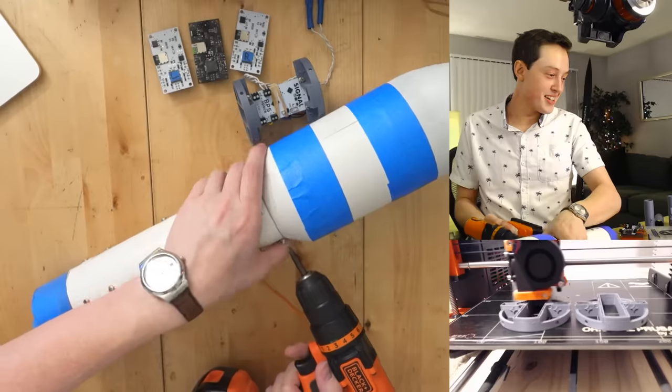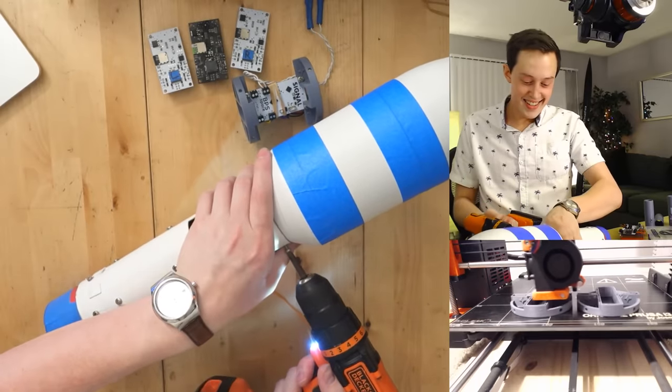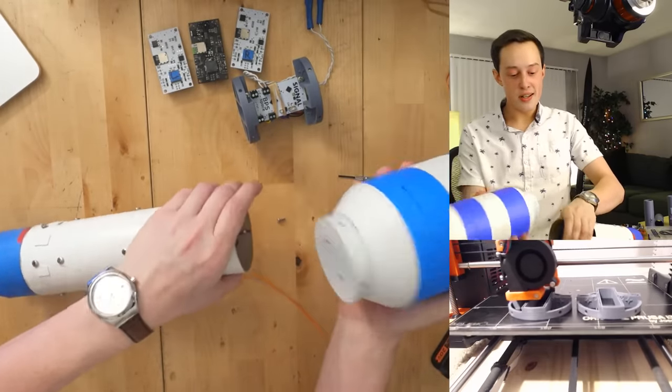Joe, the print isn't done. Okay, so, oh yeah, they're all gone.